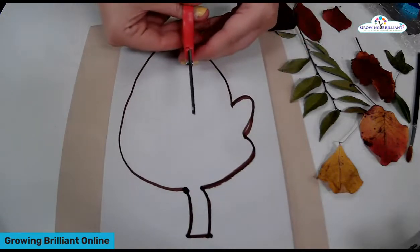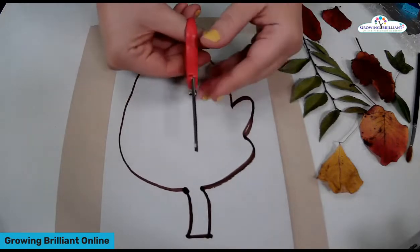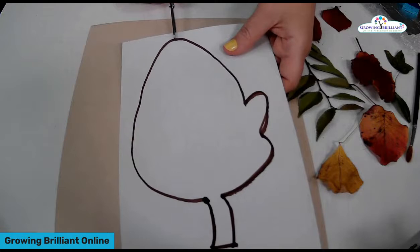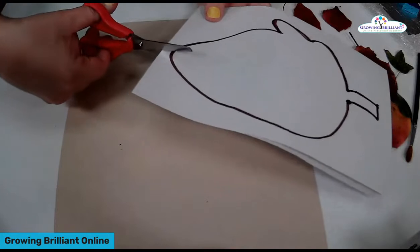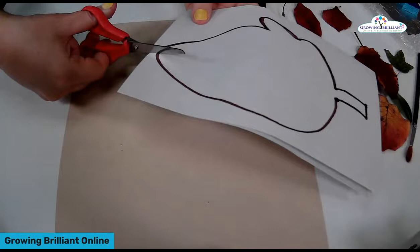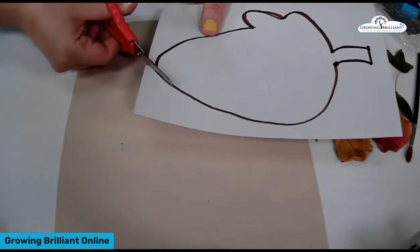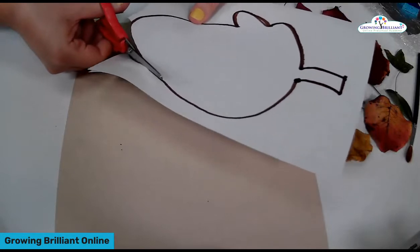Now, we're going to hold our scissors in one hand very firm, nice and strong, okay? And we're going to hold the paper in our other hand. I'm going to start at the top of my leaf. And let me turn it this way so you can see a little better. I'm going to open up the scissors and squeeze down using my fine motor. Oh, we're building those strong muscles in our hand. And I'm going to turn. I'm always cutting away from my body, away from my fingers.